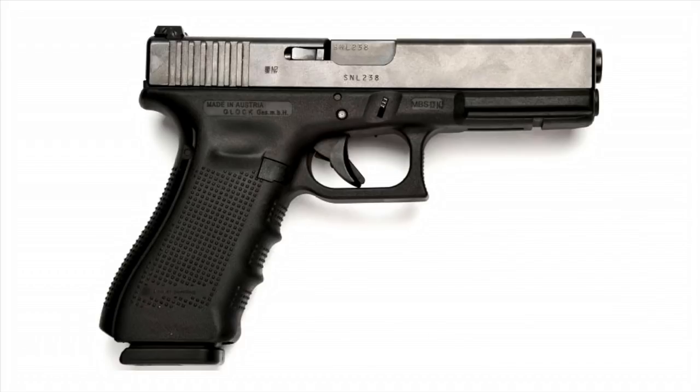But all that said, it is still an amazing firearm. It is still a reliable firearm. It is an easy to use firearm. So it definitely deserves the number 2 position on my list of top 5 combat or duty handguns.